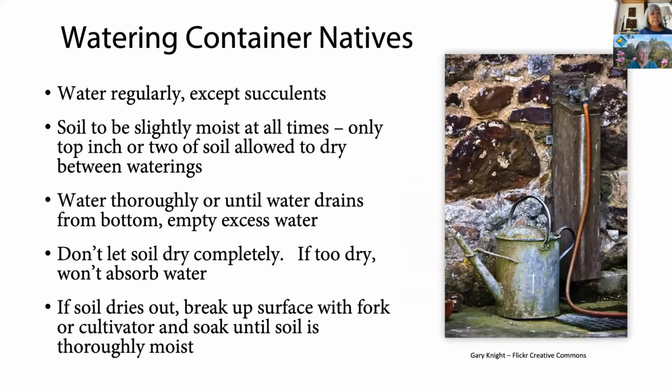Okay, watering. So Bonnie mentioned this, but because they're in a container, they're going to dry out. So you're really going to need to water them regularly, except for succulents. Succulents, I think you can water once a week or so. But the soil should be slightly moist at all times. Only the top inch or two of soil allowed to dry between waterings.